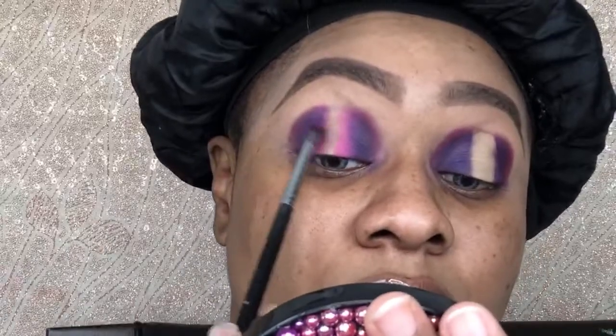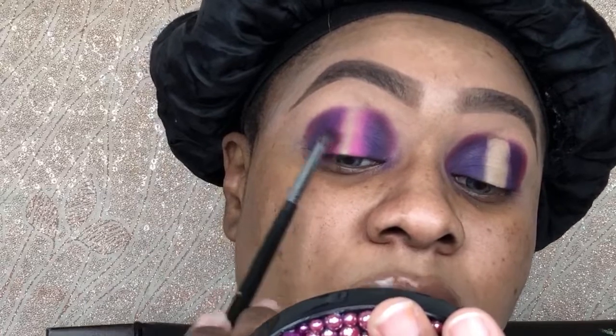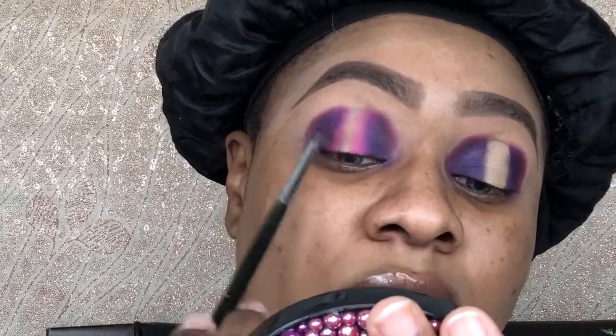And we're getting it. I want this line right down the middle to stay bare. I'm gonna add some shimmer in the middle of that. So I'm gonna go and do the same thing. Okay, so I'm just going to do the same thing on the next side.